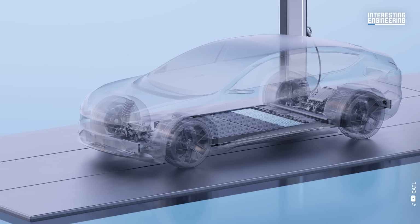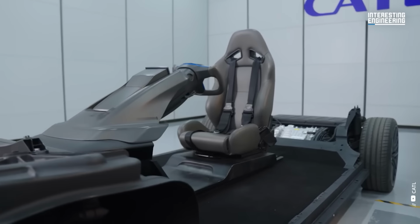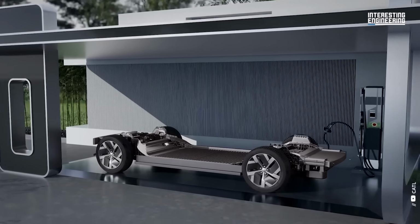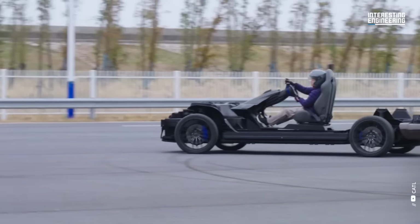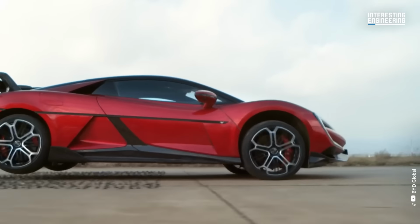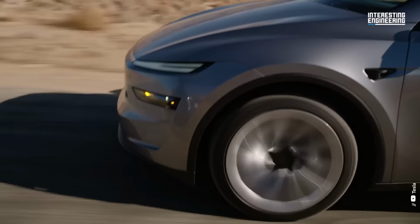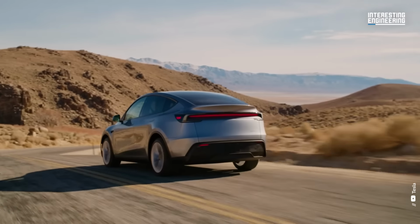Even the skateboard chassis is seeing constant development. CATL recently announced their Bedrock chassis that has integrated battery cells directly into the chassis itself. This means either more battery cells can be fitted into the same amount of space, or the chassis can be made lower profile with the same power. Companies like Tesla and BYD have managed this too, with their latest designs bonding the cells directly into the vehicle's body structure, removing redundant supports and thus saving weight and space.